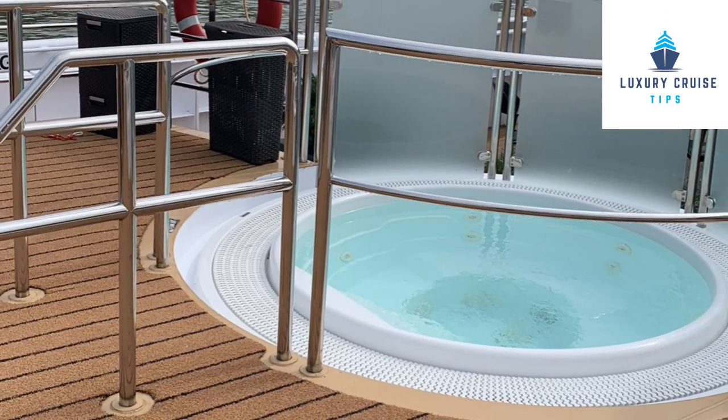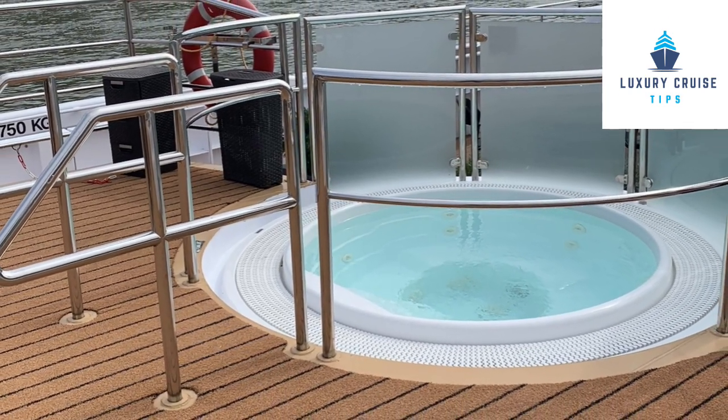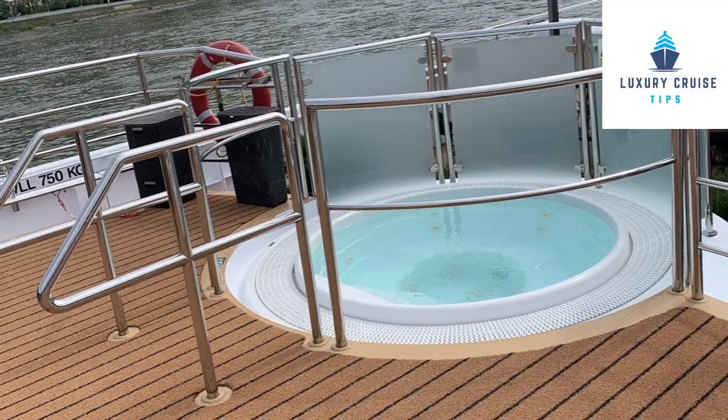One of the other great things about the ship is the hot tub. Something you need to know, bring a bathing suit if you want to go in the hot tub. It's small, but it's hot. So think about that for your Avalon river cruise.